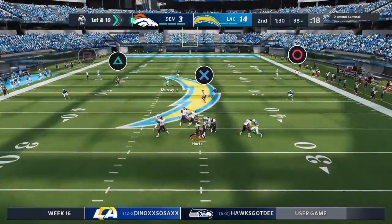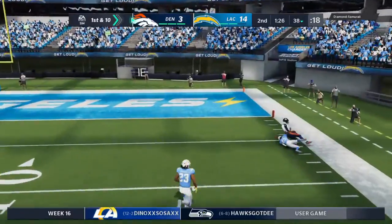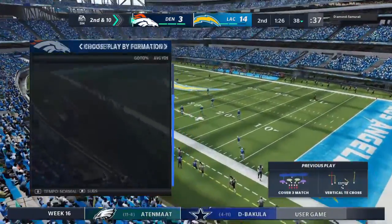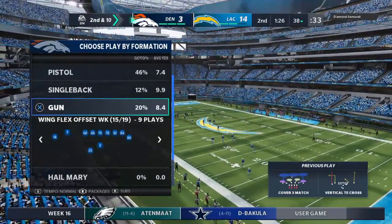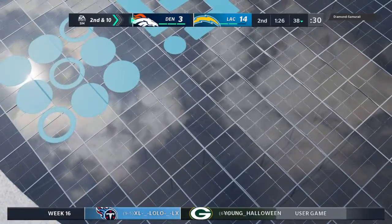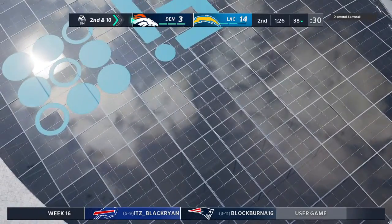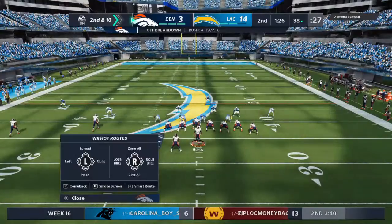Throwing is Hurts. He'll let this one go deep for Chark. And that is incomplete. He couldn't hold on through the contact. Brings up second down. Sure, that pass was incomplete as they made an attempt to get a big one downfield. But that's okay because the second part of that is if you don't get the completion, at least you've told the defense you're trying to stretch them out a little bit, and they may have to change accordingly. They work again from the 38 on 2nd and 10.